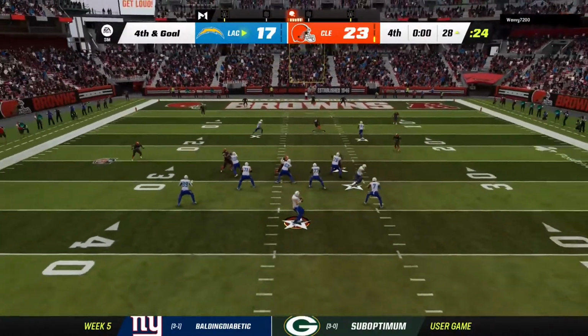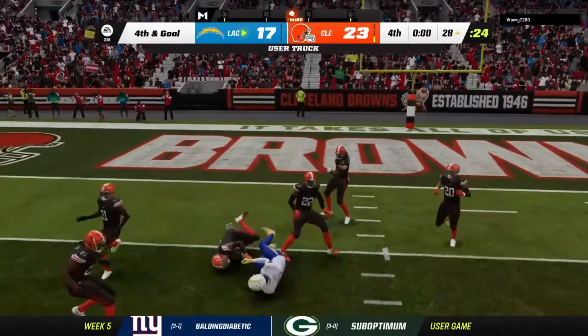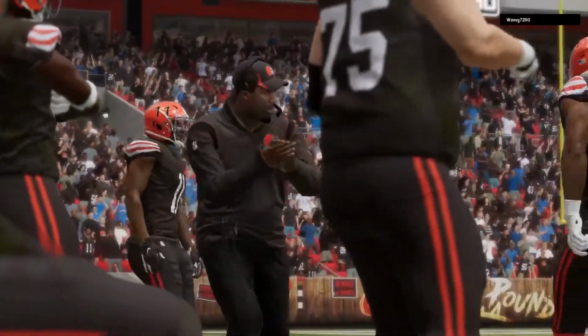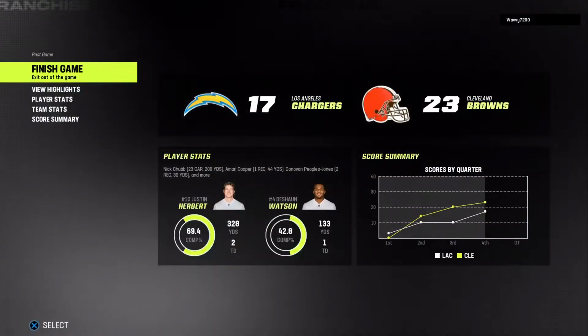One last throw here for Herbert. That's going to be caught. He's going to be stopped shy of the end zone. What a ball game this was. What an atmosphere this was. And the home team getting the late touchdown, getting the victory, and now everybody in this building.